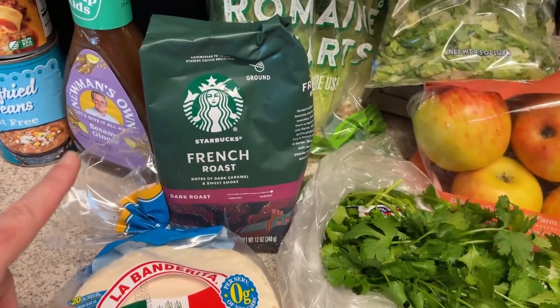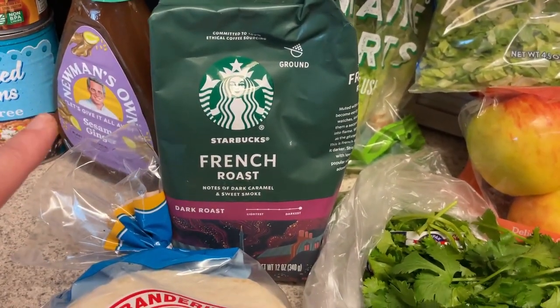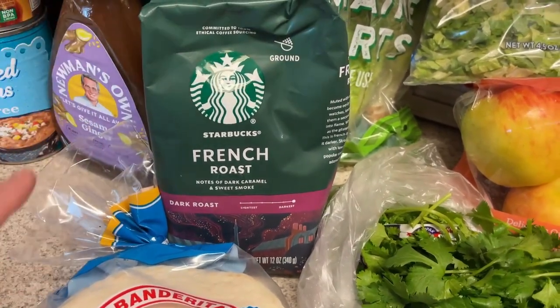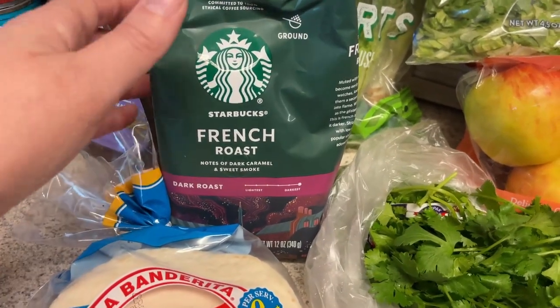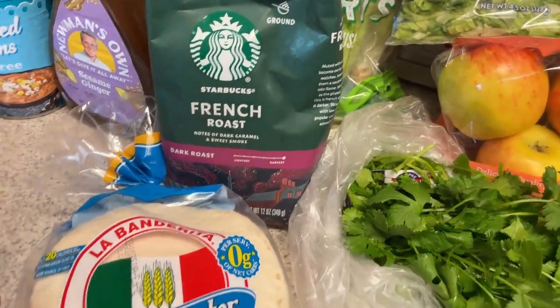I got a new cold brew thing from Amazon, and so you'll see that in my meal prep, because I'm gonna make some cold brew. So I had to pick up some French roast for this. I typically would grind my own beans because I like to make them a little bit coarser, but I didn't know if I would have time this weekend. So I just picked up the French roast.